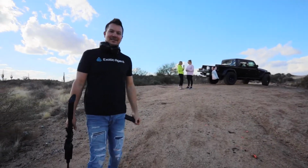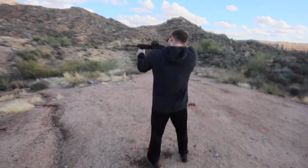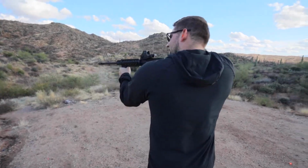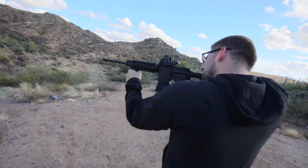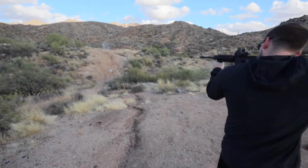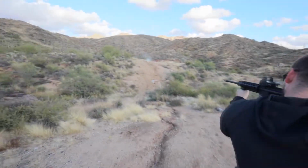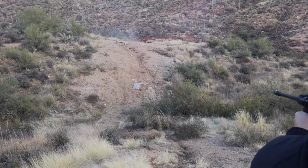This is fun. You want to shoot this one? All right, here goes Mike. 556. Okay. So the sight, you have to bring it down just a tad to hit your target in the center. Down. Oh yeah, you're on there. Got it.